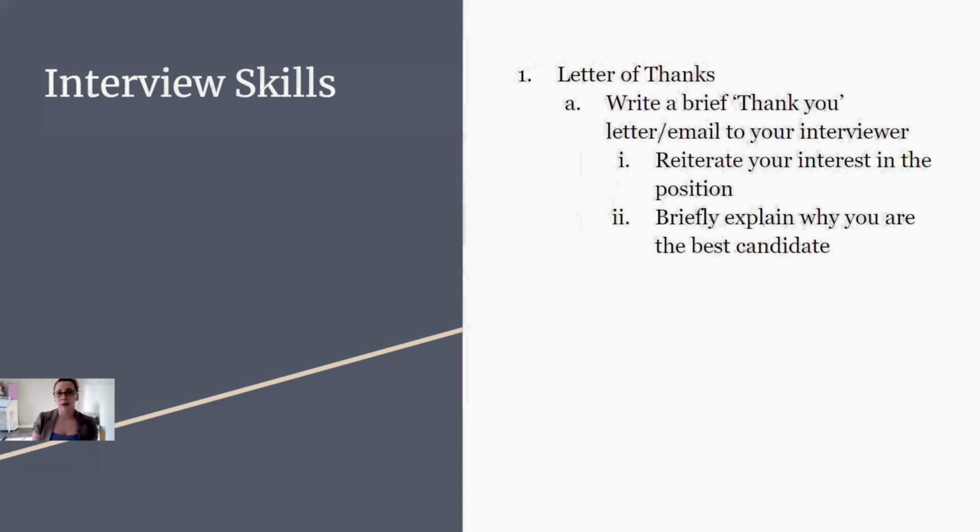But once you call or write them an email, they will pull your resume again and go over it, which will ignite that thought: oh, yeah, we had a great interview, let's put him or her on the top. So, again, I used to do phone calls. You're now able to do emails. Almost everybody will have an email for you to use and reach out to.